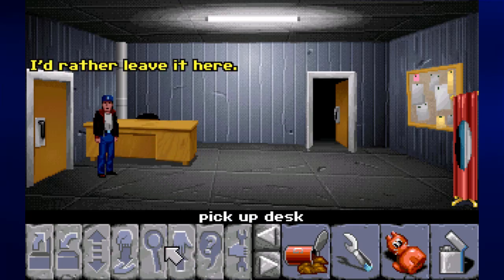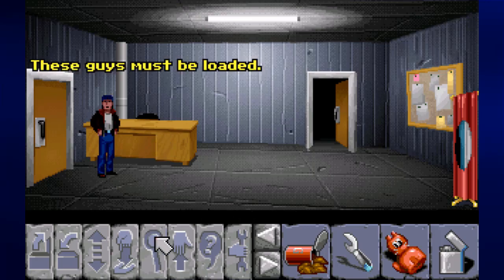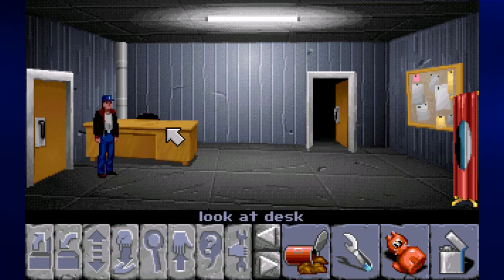I'd rather leave it here. And we can't pick it up. It's a mahogany desk. These guys must be loaded. And we can't really do anything with the desk. We can't open this. Can we open this door? We cannot open the door.